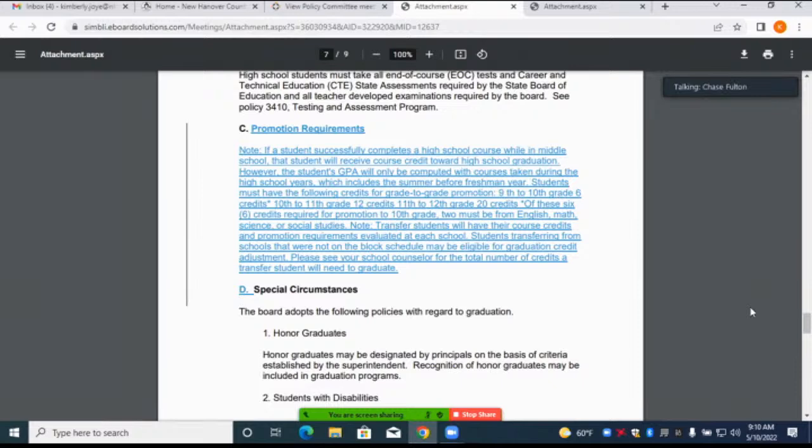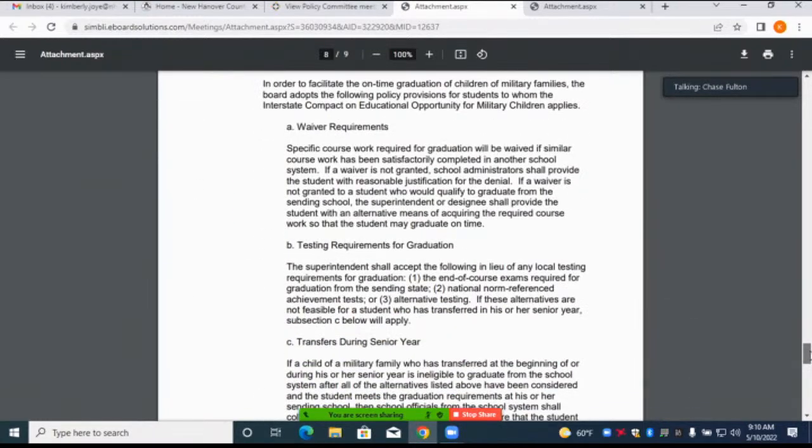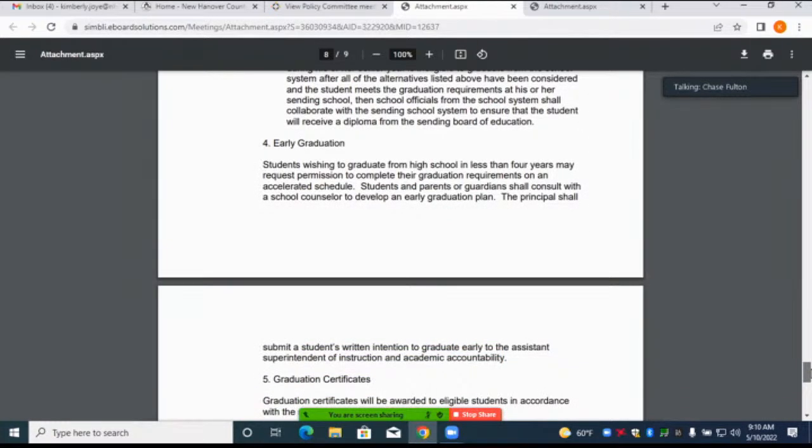Another question came up. It's on page 26, number 4, about early graduation. It's talking about students wishing to graduate from high school in less than 4 years may request permission to do so on an accelerated schedule. Do we have any guidelines or stipulations on when we can have an accelerated schedule, like just because you feel like it or because you're trying to get out early and not have reduced credit, you know, that kind of thing?